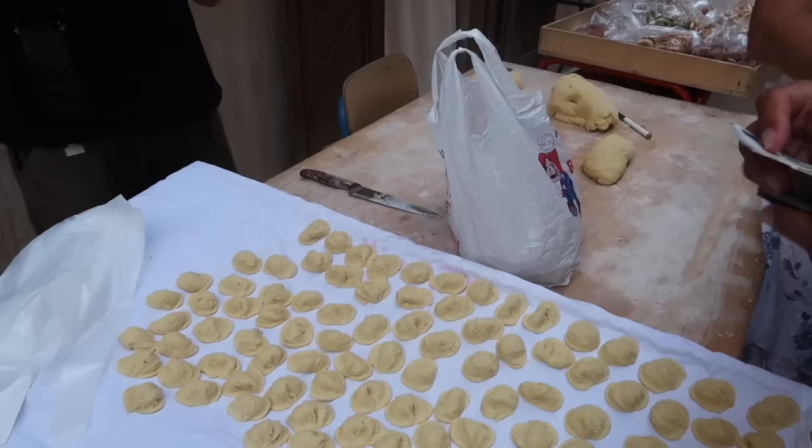Bari Old Town has taken me so by surprise. It is so beautiful here.